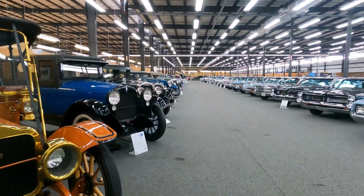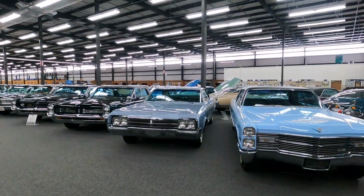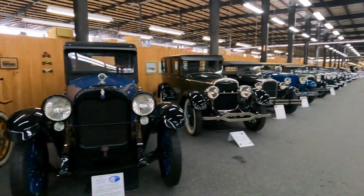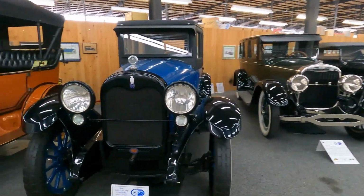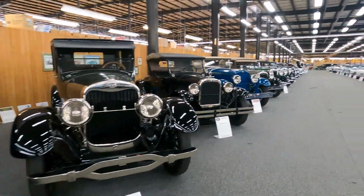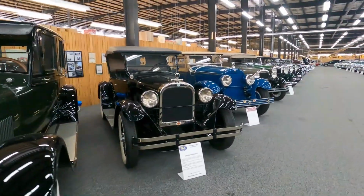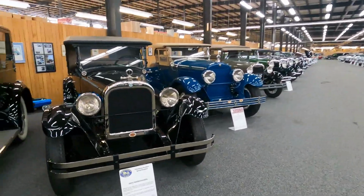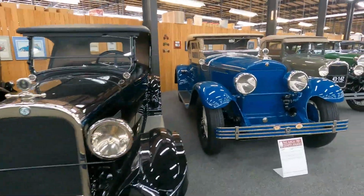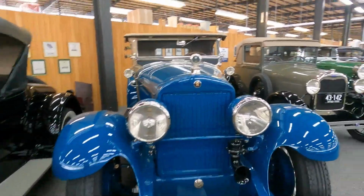So today we have the honor and privilege of touring National Parts Depot in Ocala's private collection. Some of the most incredible cars you'll ever see. Some of the biggest variety of cars you'll ever see. It's not just all Fords and Chevys. It's not all Camaros and Corvettes and Mustangs. It is everything.